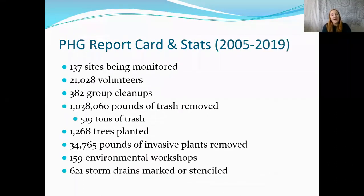So we like to gather what we call a PHD report card, and these are our statistics that we've gathered since the early 2000s up until the end of 2019. And it really gives you a good picture of what we've done over the years with all our volunteers. So just really keep in mind, this is all volunteer based, which is phenomenal to think about. So thus far, 137 sites have been monitored. We've had over 21,000 volunteers come out throughout the years.